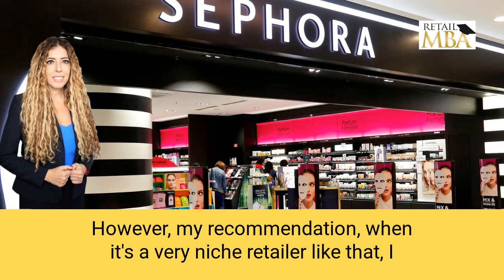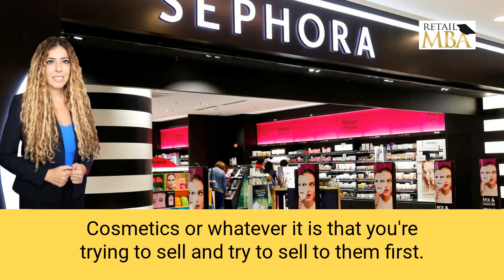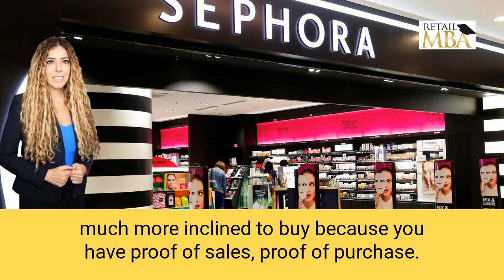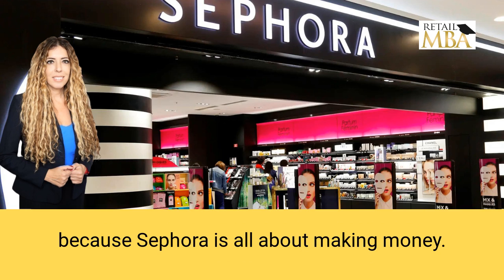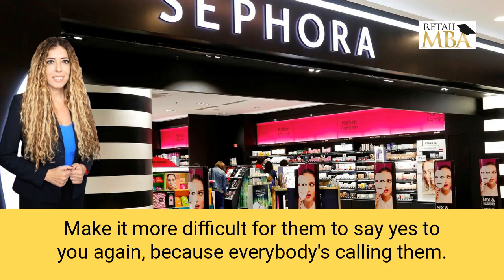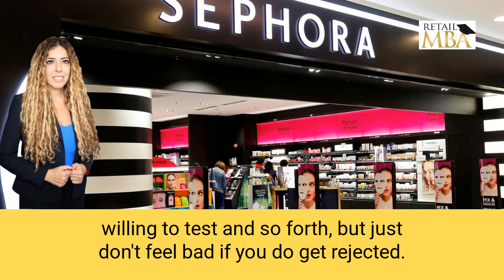However, my recommendation, when it's a very niche retailer like that, is to go to other retailers that sell cosmetics or whatever it is that you're trying to sell and try to sell to them first. Once you get proof of sales, then you go to a retailer like Sephora. They're much more inclined to buy because you have proof of sales, proof of purchase, because Sephora is all about making money. And unfortunately, when they have a really rich niche retailer, it does make it more difficult for them to say yes to you, again, because everybody's calling them. It doesn't mean that they don't have a bunch of new products that they're willing to test and so forth, but just don't feel bad if you do get rejected.